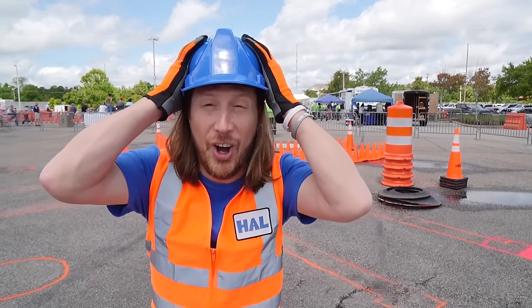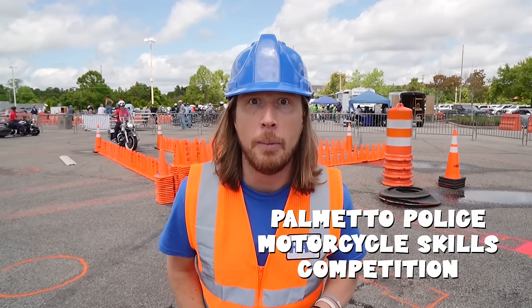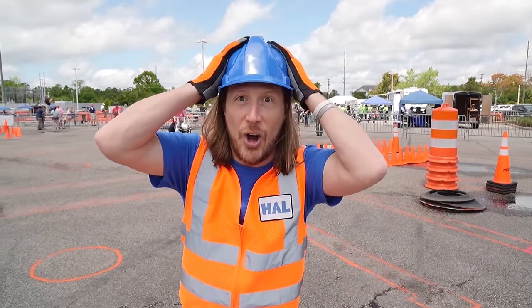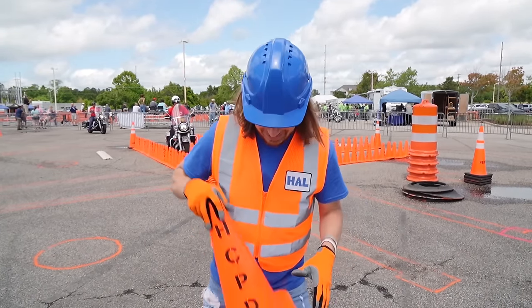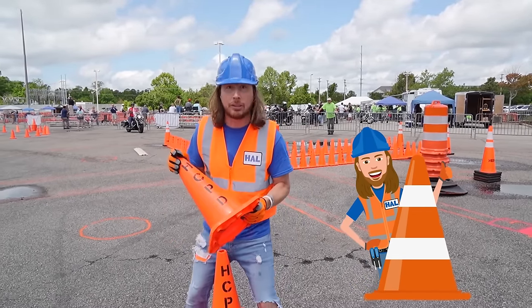Can you hear that? You know what that is? It's motorcycles. We're here at the Palmetto Police Motorcycle Skills Competition here in North Myrtle Beach, South Carolina. We have a really cool job to do today. We've got to set up their course with safety cones. This is going to be an absolutely awesome day today.